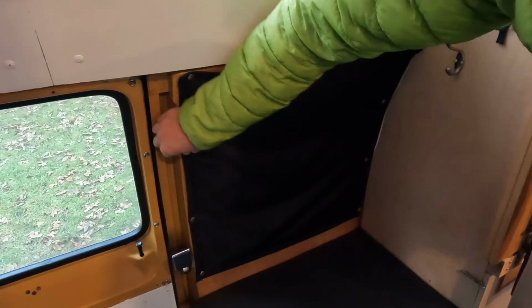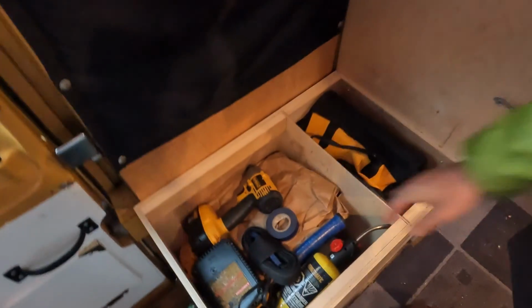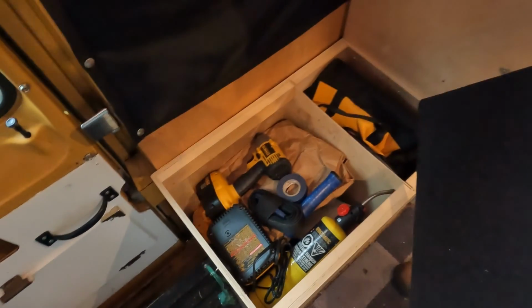Back to this bench in the front here. It sort of covers up the opening to one of the doors, which hasn't really been an issue for us because we never need to get in by both, but it allows us to have tool storage, a torch to start the fireplace, and this is where we kept all of our chopped firewood over the winter. So it's a nice big storage bin and a pretty comfy bench.